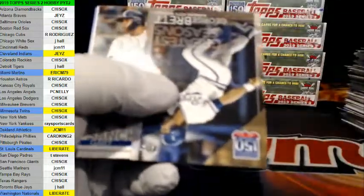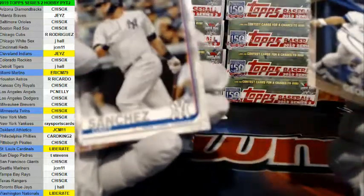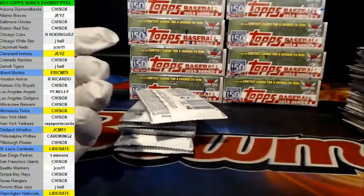I bet you there's snakes in Hawaii if you look hard enough. I'm sure. George Brett, Gary Sanchez. Different kind of snakes, I bet. You guys just have volcanoes.